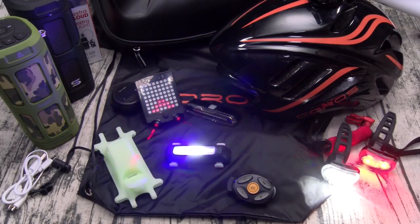All right, so this is most of the stuff that I got on my bike. I got a few more things that I want to show you once we get outside, and then we'll go on a little cruise. Hit me up in the comments. Let me know what y'all think about these.